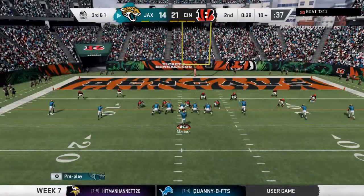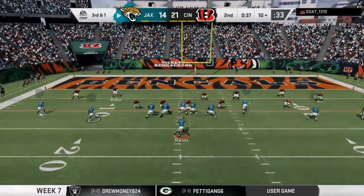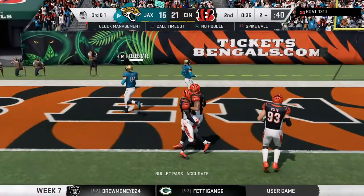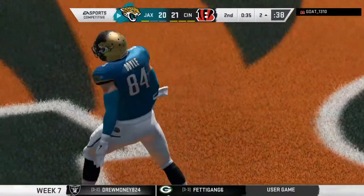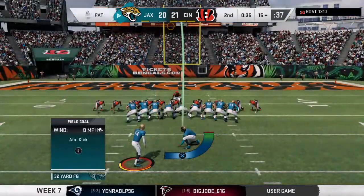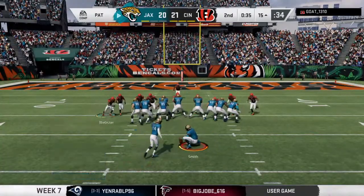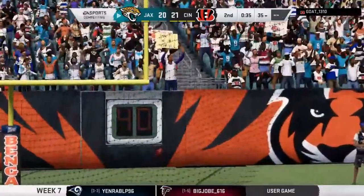A nickel look now for the Bengals as they try to stop them here on third down. From the shotgun, it's Mariota. And he will get this into the end zone for a Jaguar touchdown. Jack Doyle, his second touchdown of the game, his third on the year, as they are an extra point away now from tying this football game.